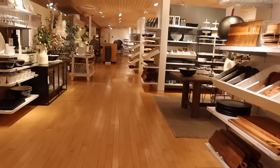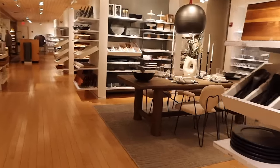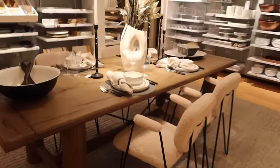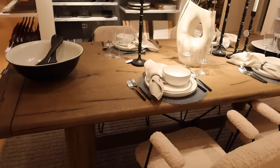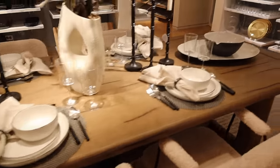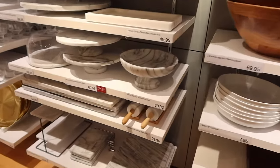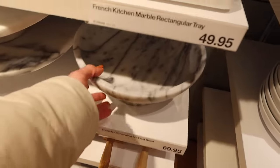Usually when I go to film these videos and check out these high-end stores, I'm really more interested in the seasonal items, the things they put out at spring, summer, fall, and winter. But if you're somebody that would be interested in me breaking down a certain section of the store, leave it in the comments. I'm always loving to hear new ideas.